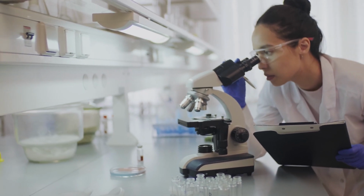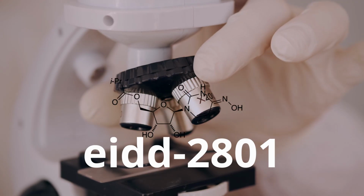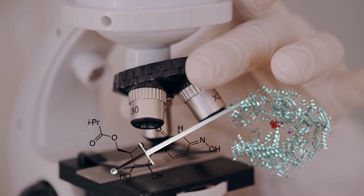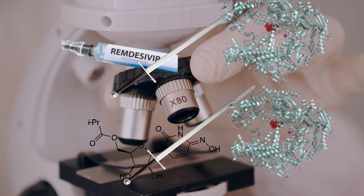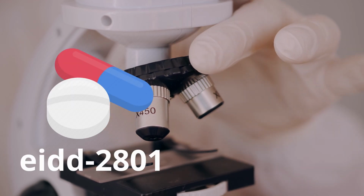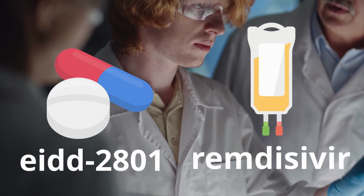antiviral treatment called EIDD2801 also attacks the same viral enzyme, RNA-dependent RNA polymerase, similar to remdesivir. However, EIDD2801 can be taken as a pill compared to intravenously for remdesivir.